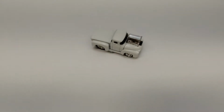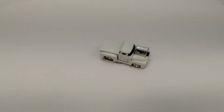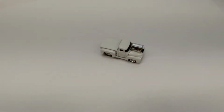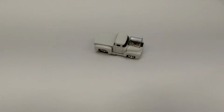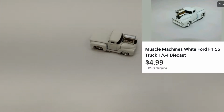Next up, we have this little 1/64, which is a smaller scale. If you don't know about die cast and the different scales, go back to my previous videos. I did a pretty good video talking about die cast cars and reselling them. But this is a Muscle Machines brand little Ford truck. It sold for $4.99 plus shipping.